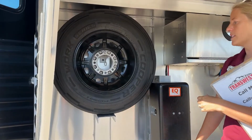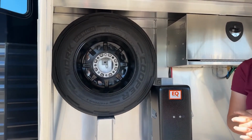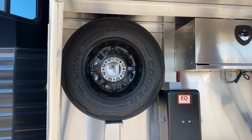So really great wheels and tires. These load range J's are going to be plenty of tire underneath it for any of these big horses or equipment that you put on this trailer. Like I said, it's a nice trailer. We optioned it as much as we could.